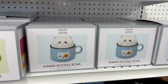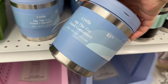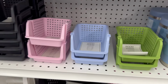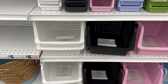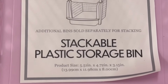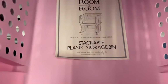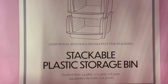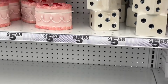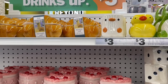Then we've seen these kawaii noodle bowls in the last episode. You have these on-the-go food containers for $3.25. And then these are really adorable. These are stackable shelves. So you have them in two sizes. These are the smaller sizes, so you could see that one. And the bigger sizes are right here. For $5.55, you could have one of those decorative baskets. Right here, you have these room decorations for $5.55.